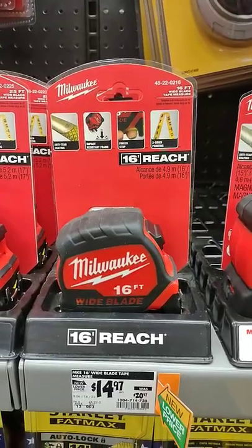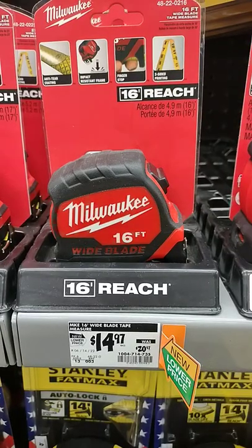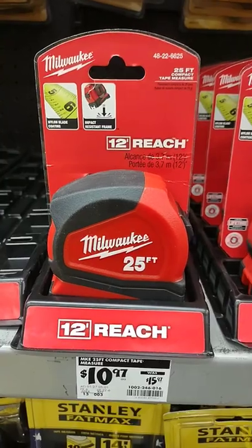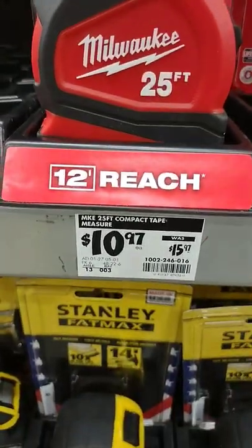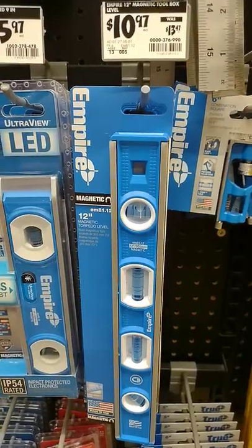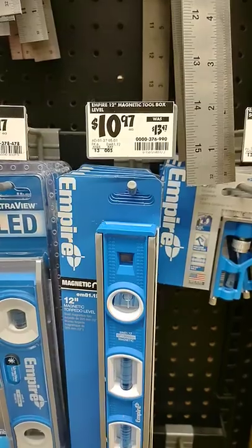We got the Milwaukee 16 foot wide blade. Was $20.97, now $14.97. The Milwaukee 25 foot compact blade was $15.97, now $10.97. Empire 12 inch magnetic toolbox level was $13.47, now $10.97.